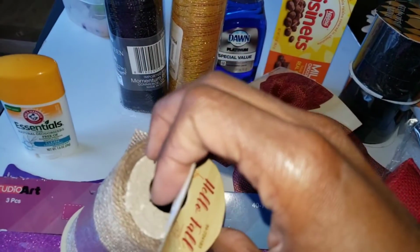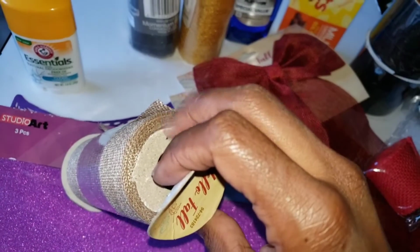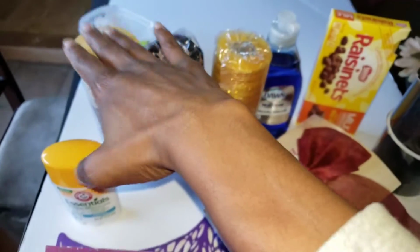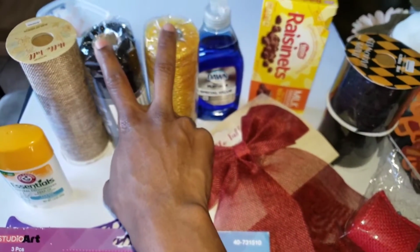I tore this part up just to see how much ribbon comes with it. Not exactly sure what I'm going to do with that just yet, but I thought it was a really good buy, and it was the last one there. 99 cents for that, 99 cents for these 2 rolls as well. Dish soap, you know you need that around the house.